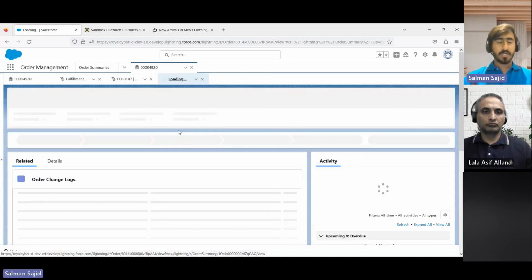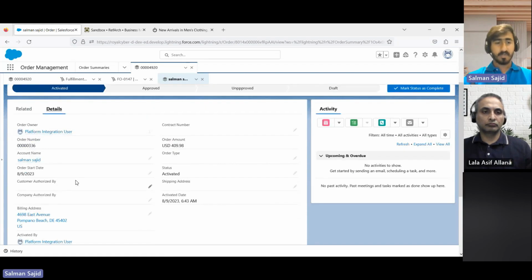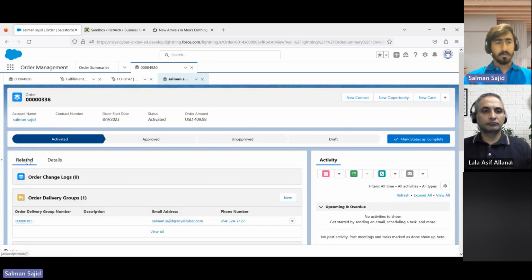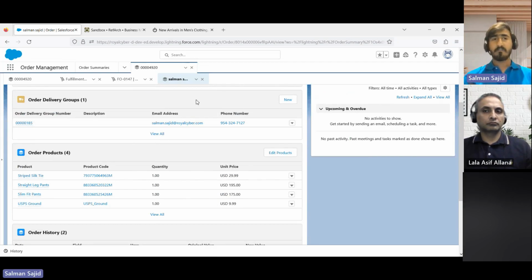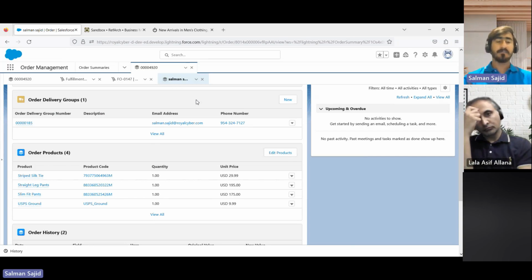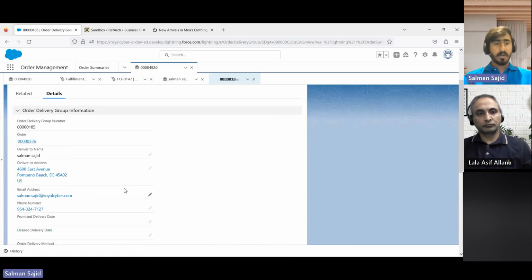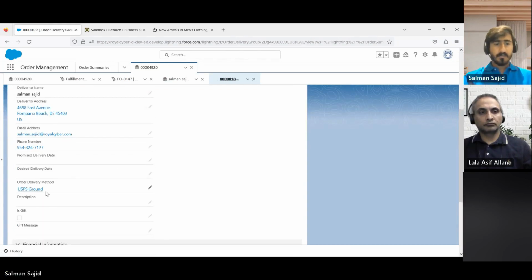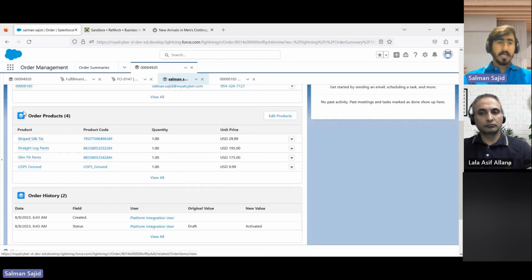So the original order which comes from Salesforce Commerce Cloud has all the details, order amounts, and the billing addresses. It also has an order delivery group. The order delivery group is used if we have multiple products which have to be shipped to a different location. We can have a delivery group combining all the products, with one delivery method for that. In the order delivery group, we have the order delivery method, which is over here. So multiple products can have one delivery method.